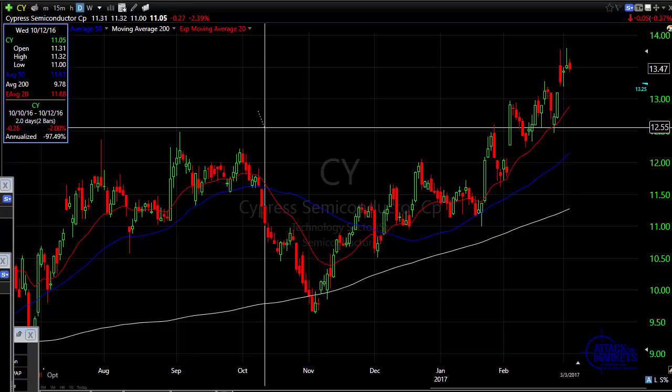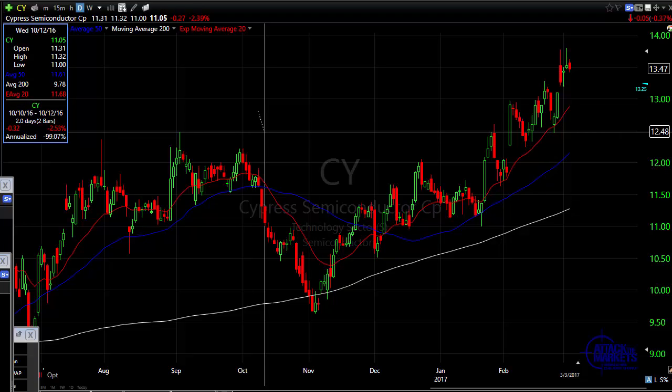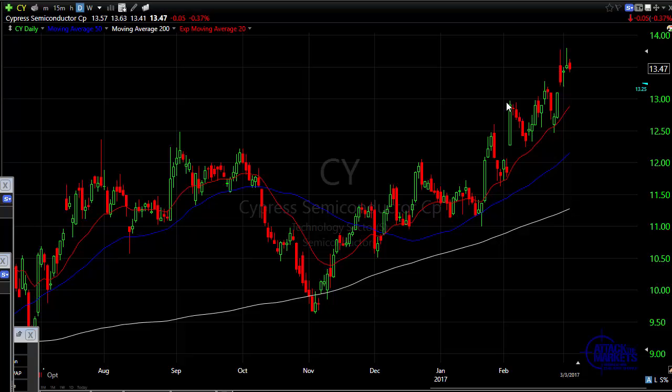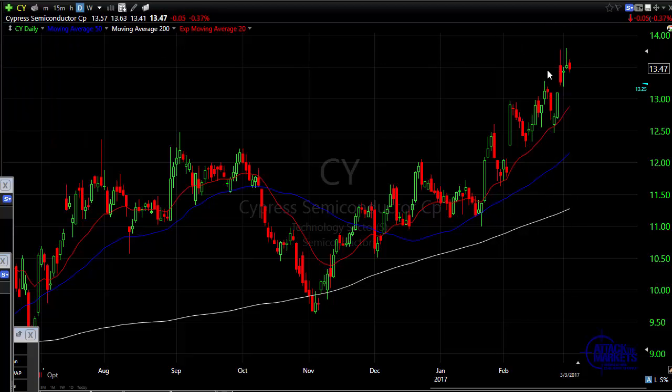So I know we already went through semiconductors, but I want to go through this again and show you how this broke the base, came back, retested, came back, retested, came up. Now it has some distribution candles up here. So what we want to watch for here is how deep of a pullback we get. We had distribution here, nice little pullback, distribution here, nice little pullback.